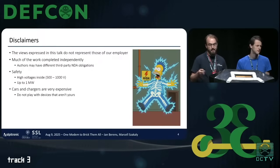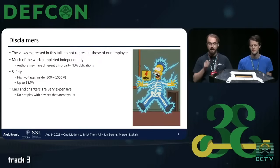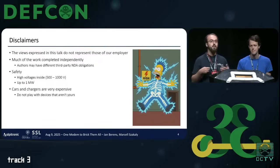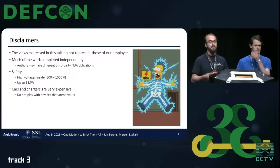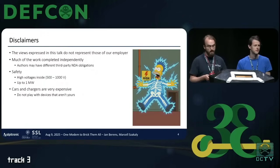Also, cars and chargers are super expensive, especially level 3 chargers. So ask for permission. A lot of our customers also do pen testing of the products, so there's a lot going on trying to secure the ecosystem around it.